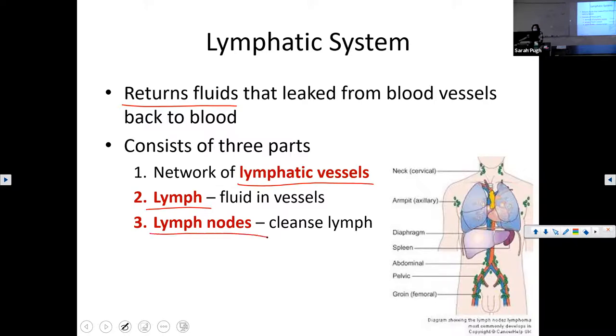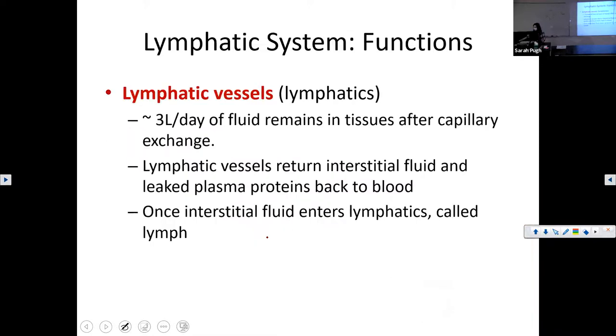And then lymph nodes, we find these all along that pathway. When you think about it, where are your lymph nodes found? Yep, I see people doing this: under the armpits, in the groin. Those are all big areas for lymph nodes. The job of a lymph node is to help clean the lymph. It actually cleans that fluid before it gets dumped back into your bloodstream.